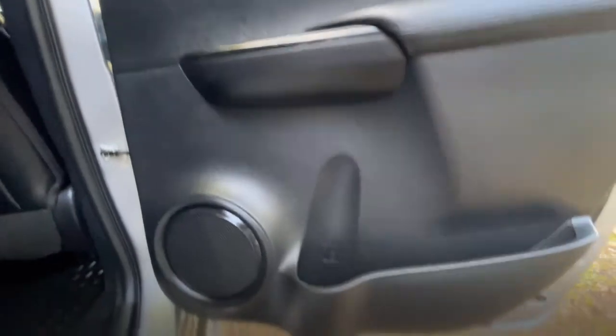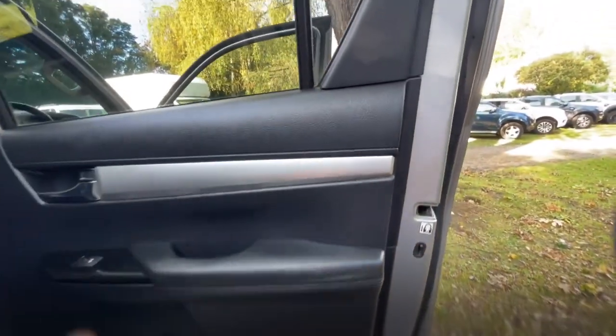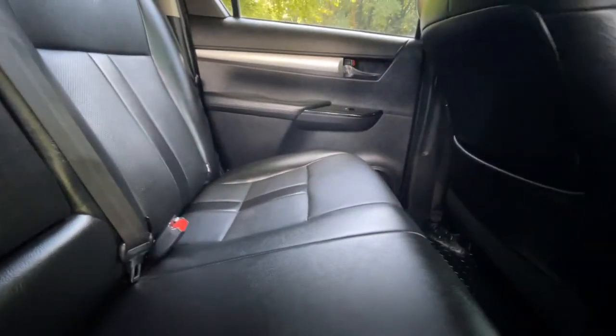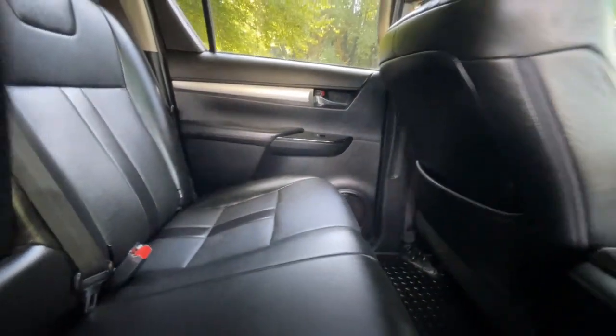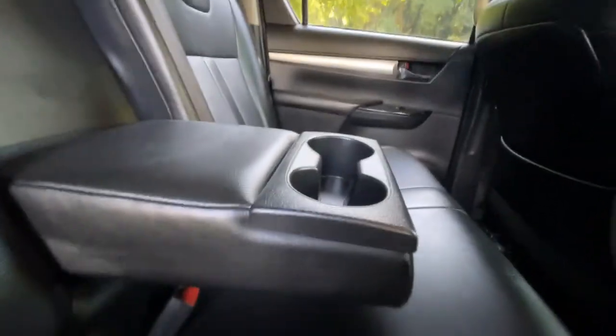I didn't notice that. There's a couple of tiny little stone chips there, look. Not serious, but they are there. Right, so driver side rear door card. Again, it looks new. Seats in the back, again, they just feel new. They don't feel like they've been sat in, and if they have, sparingly. Very, very clean.